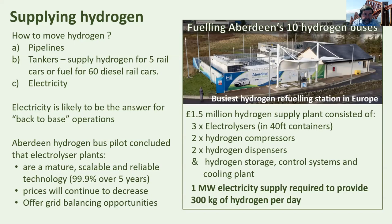Prices are likely to continue to increase as the hydrogen economy develops. And it also offers grid balancing opportunities. As we mentioned earlier, you can generate it from overnight wind power. There's the size of the thing. It needed a 1 megawatt energy supply and it cost about 1.5 million. So if you multiply the space, electrical supply and the cost by 10, that's probably what you would need to supply, for example, a fleet of 10 hydrogen trains.